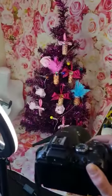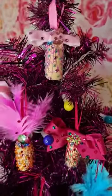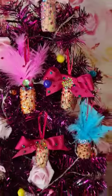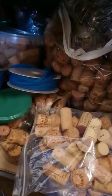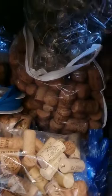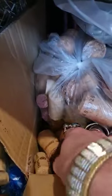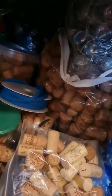Here's my photo area. I'm just about to photograph some of these Christmas decorations which I've made out of corks. I'll be doing a workshop on how to make these for you as well, so stay tuned for that. Here are some of my corks. I like to separate them into who gave them to me. This big box is actually full of corks from Chapel Down Vineyard in Kent, who've been collecting them for me for several months now, actually. So lots and lots of corks here.